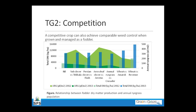Interestingly, the 2 crops on the end, wheat amarok and wheat revenue, that was the first year that Sakura was released, and we took the view that a farmer would use Sakura IVS in that situation, so that's what we did, and that I think shows a response to that particular management practice when using those as fodder species. If you just put those together, there's a trend that's reasonably easy to envisage from the left to the right of increasing dry matter and decreasing weeds.